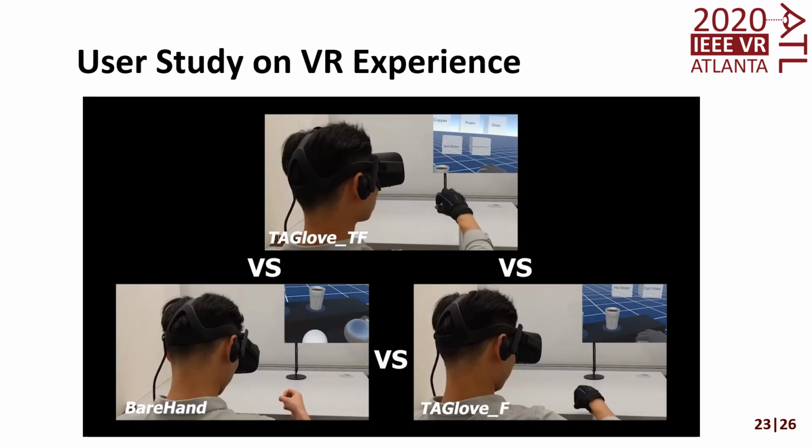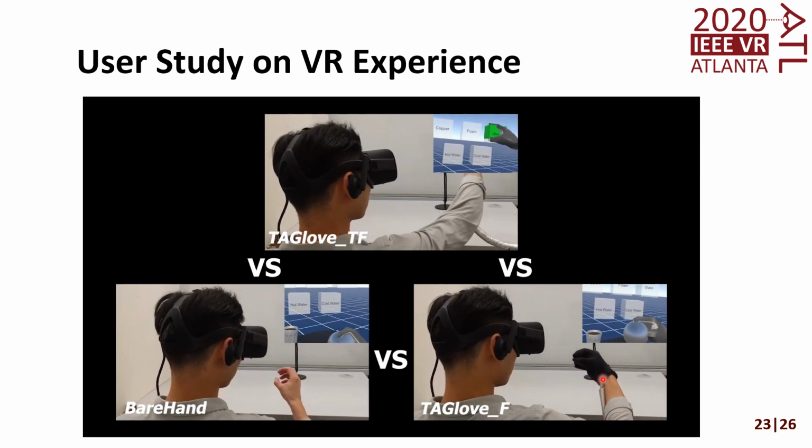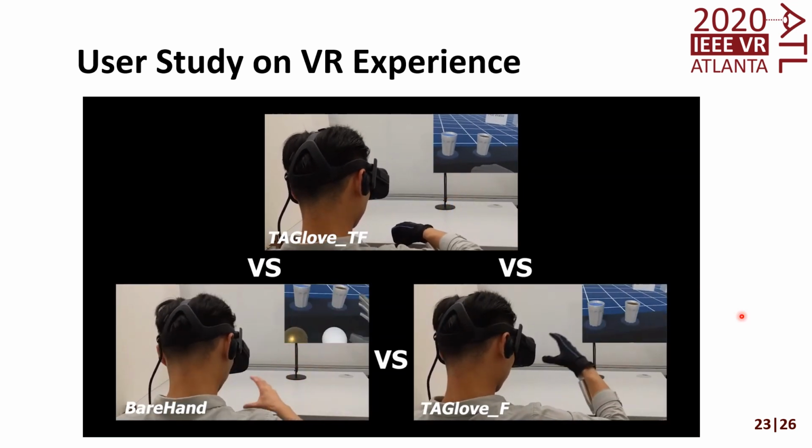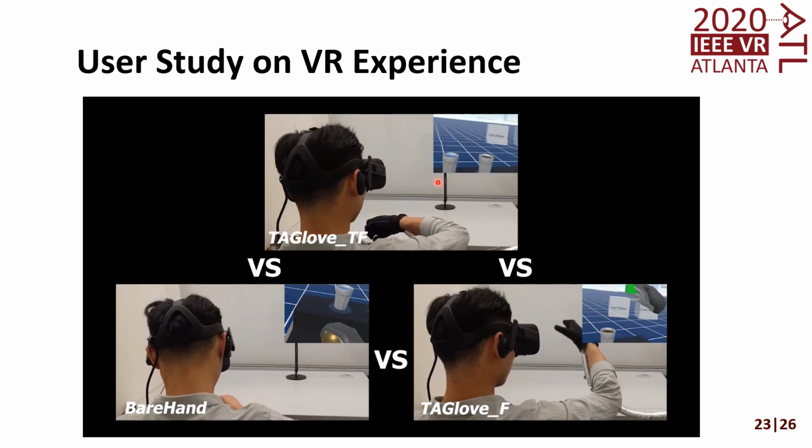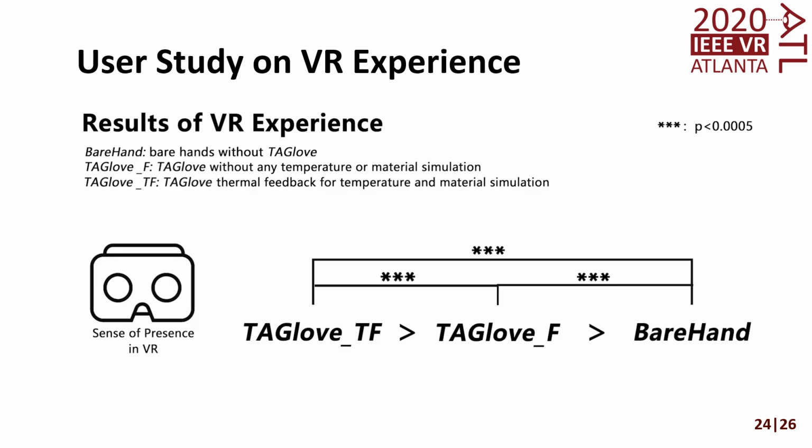And finally, we conducted user studies on their experience with ThermAirGlove. We compared 3 conditions of object manipulation: using bare hands without ThermAirGlove, denoted as bare hand; wearing ThermAirGlove with room temperature air but without any temperature and material simulation, denoted as ThermAirGlove F; and wearing ThermAirGlove with thermal feedback and material simulation, denoted as ThermAirGlove TF. The results showed using ThermAirGlove in immersive VR could significantly improve users' experience of presence compared to current commercial VR settings and the ThermAirGlove system without any temperature or material simulation, ThermAirGlove F.